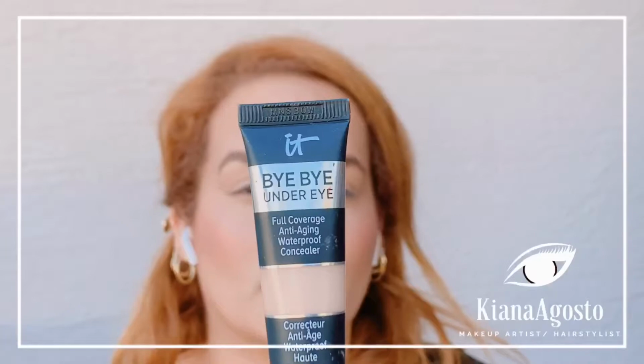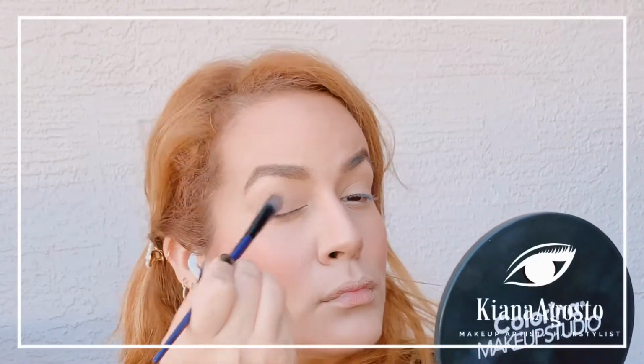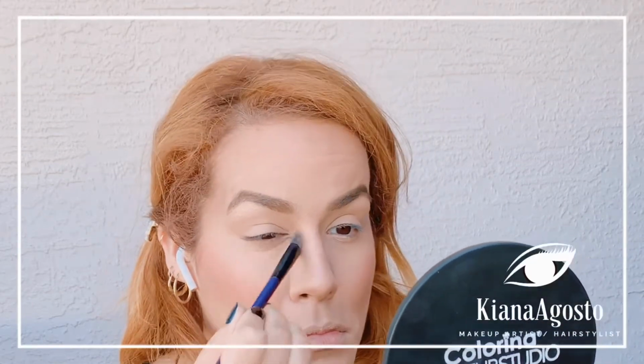Get them, please. IT Cosmetics Bye Bye Under Eye. I use it to clean up my eyebrow and prep my eyelids. Whatever's remaining, I do apply underneath my eyes because we do not want to waste product. Let's be honest, it's expensive.